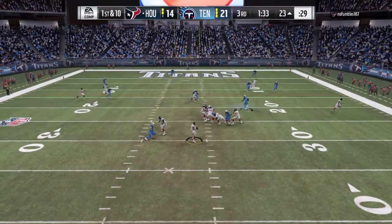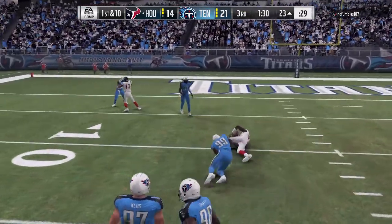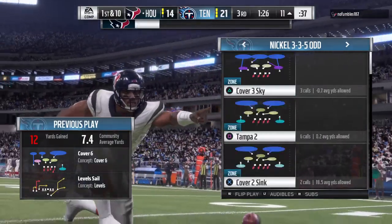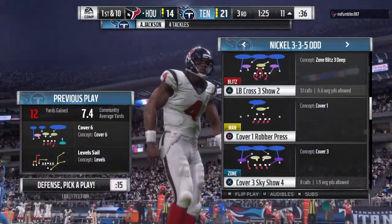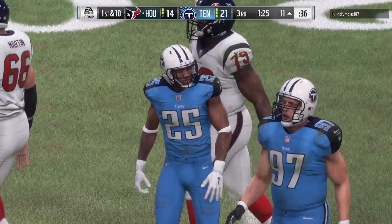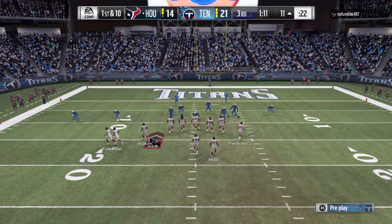A shotgun snap for Watson. Steps away to his left, and down inside the 15, shy of the 10. Back-to-back nice plays, 12 yards that time and a 1st down. Partner, as a quarterback, sometimes you just got to know when the clock has gone off in your head, it's time to go. Tuck it and get all you can.